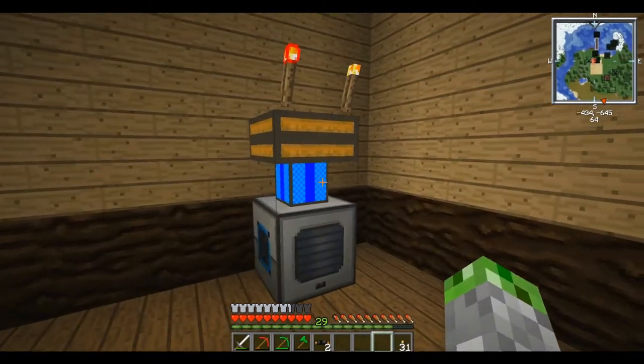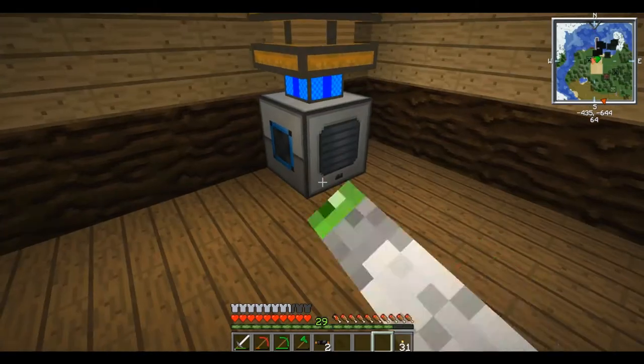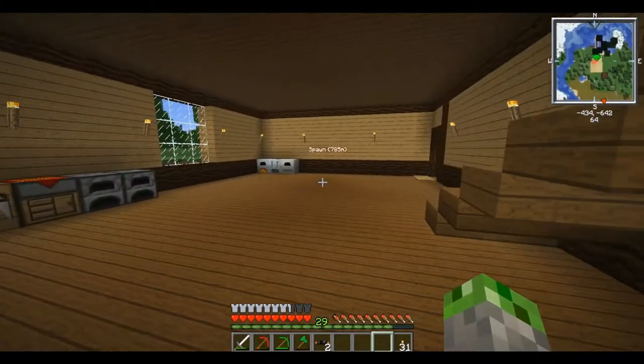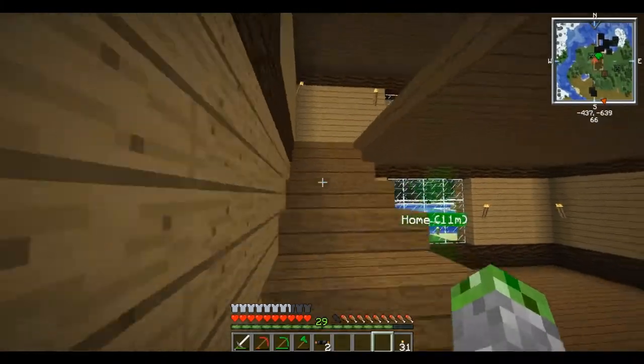And these things will just run forever. They do not output very much at all. Like, you can see how slow it is. So, they don't blow up, so I can just leave that running all the time anyway.